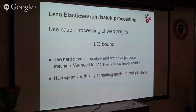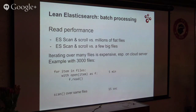While processing our web pages, we hit the I/O limit of our hard drive because we are I/O bound. It's not a CPU intensive process. So we needed to do fewer reads. Obviously, with our millions of files, that wasn't really working. And we often hear about Hadoop for that kind of work. Basically, you can split that work and parallelize it on several machines. And we're not using that. We're using Elasticsearch instead of a cluster and a Hadoop, MapReduce paradigm.